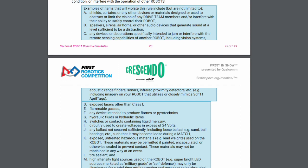D. Exposed lasers other than Class 1. E. Flammable gases. F. Any device intended to produce flames or pyrotechnics. G. Hydraulic fluid or hydraulic items. H. Switches or contacts containing liquid mercury. I. Circuitry used to generate voltages in excess of 24 volts. J.